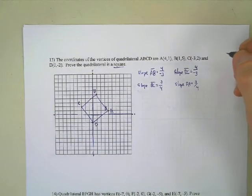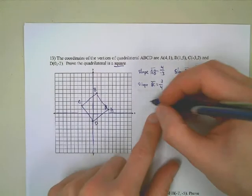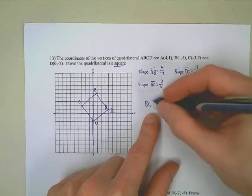All right, so with these slopes, is this shape a parallelogram? Is BC parallel to AD? Yeah, they have the same slopes. Okay, so BC is parallel to AD, and is AB parallel to DC? Yes.